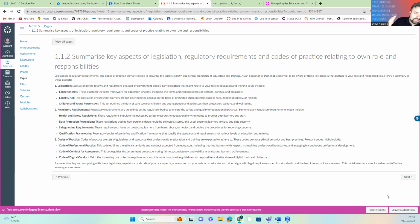Looking at regulatory stuff, health and safety, data protection, safeguarding, or again, qualification frameworks, so Ofqual being your regulator there, that's fine, all different kinds of practice. So I would just maybe pick there, summarise one of each of those. You don't have to pick what's on the screen, pick what's relevant to you and what you know about. But again, always pick one, go into a bit of detail. This is level 5 after all.